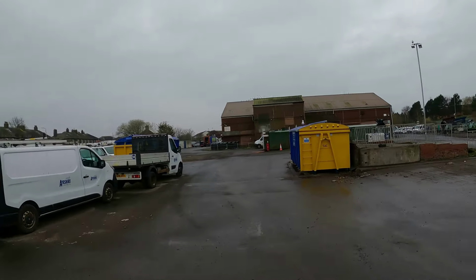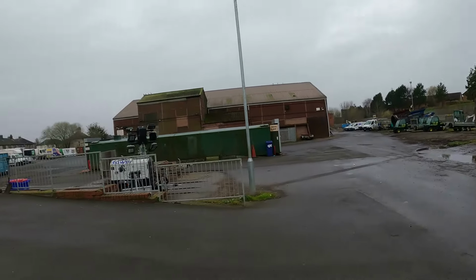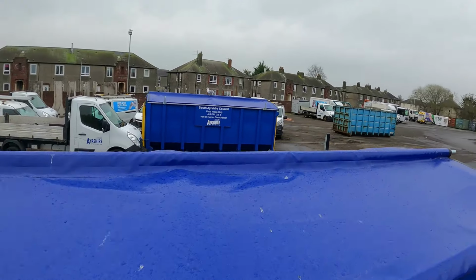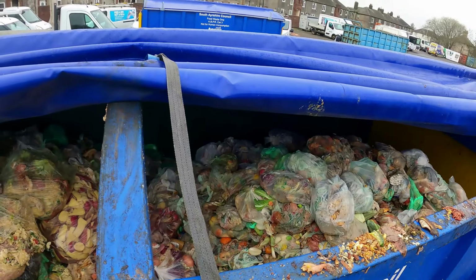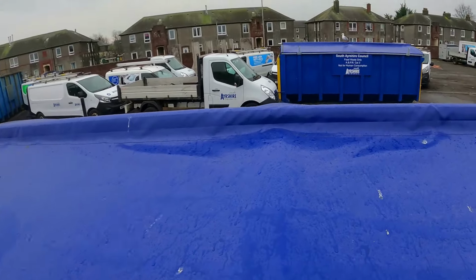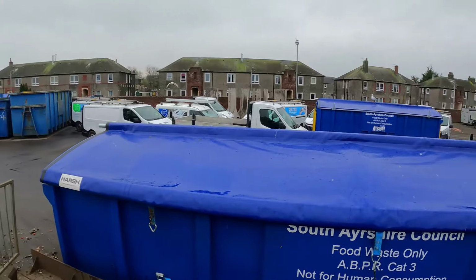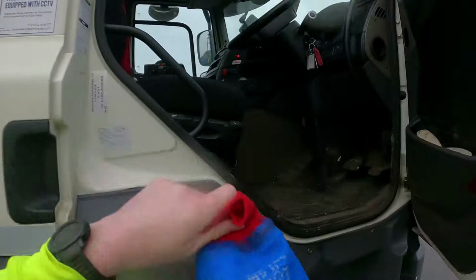Seeing I'm here, I'll just have a wee check of this food waste skip, because the food waste guys will be due in about 12 o'clock. We've got 3 food waste trucks on the go. I changed this yesterday. I should be okay for 3 loads. Should be okay. So once the guys come in from their runs, that'll be that skip full, and I'll swap it over with an empty.